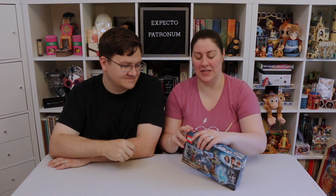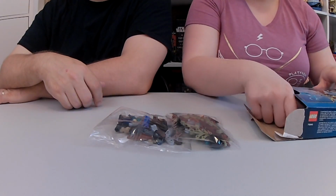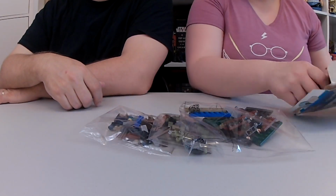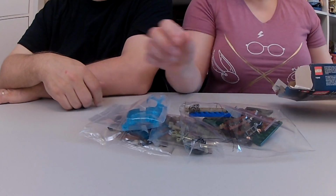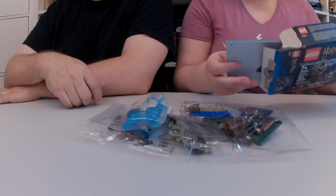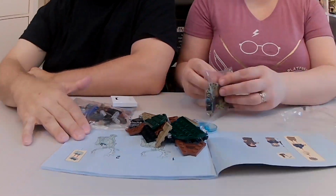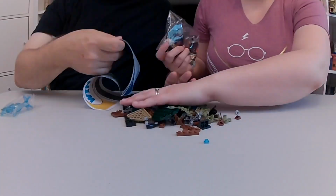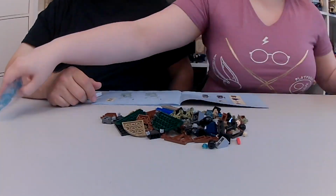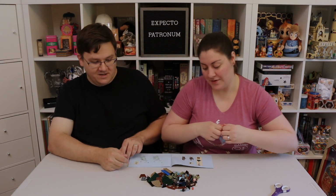Opening it up. The seal has been broken. It's mostly assembled. Oh, instructions. All right, that's it. That's the box. I mean, this is a small set. We're experimenting. We're figuring it out as we go along.